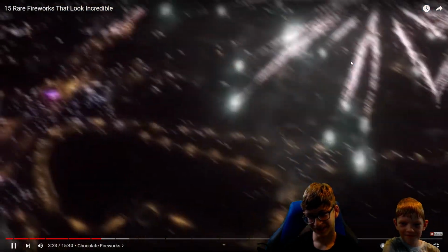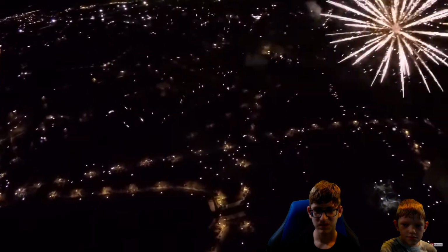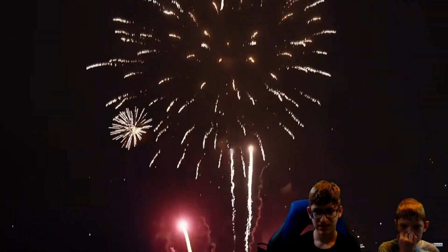The chocolate bars exploded and released all 60 kilograms of chocolate, and as such it attained the Guinness World Record for being the world's largest chocolate firework.